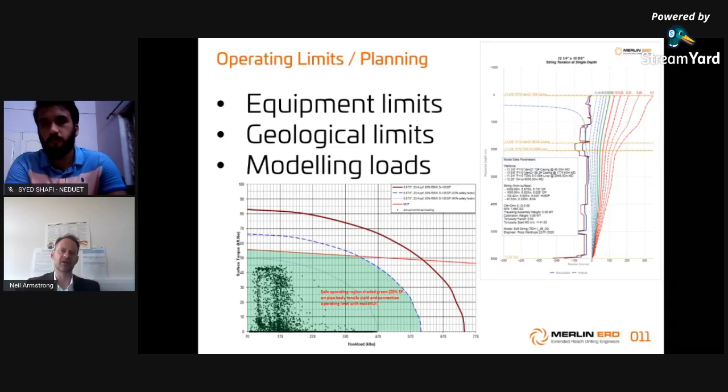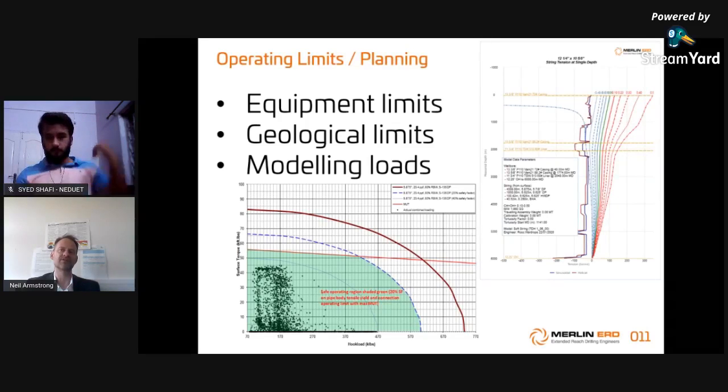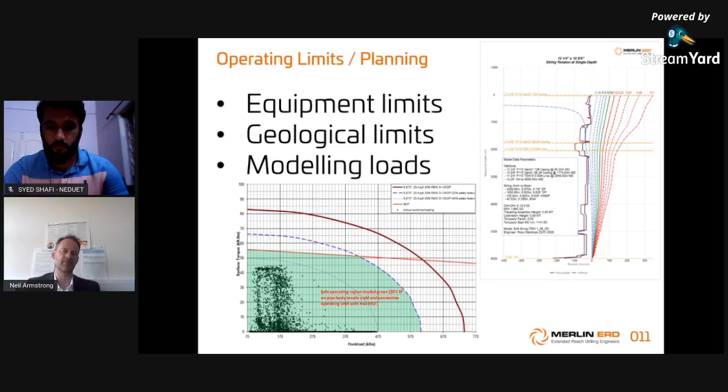And then the line that's slightly diagonal is indicating the operating torque limit for the connection. So that torque limit for this premium connection decreases slightly as the tension or the hook load increases. So it's really useful for the guys on the rig to fully understand what that combined loading operating window is. So the green area is showing what would be a safe operating region for a combination of torque and hook load. And the black dots show how the pipe was worked for a stuck pipe event we investigated.